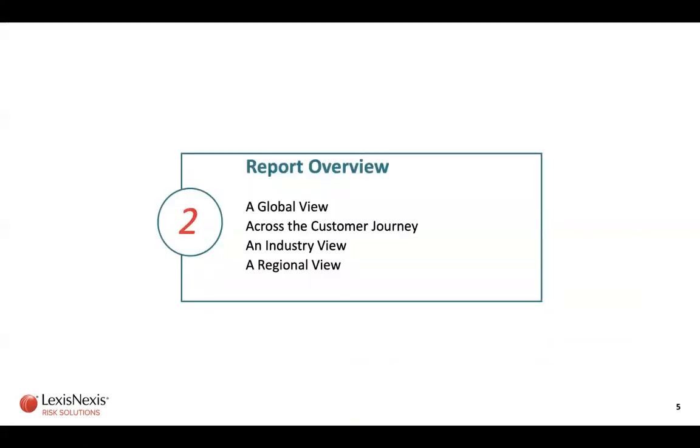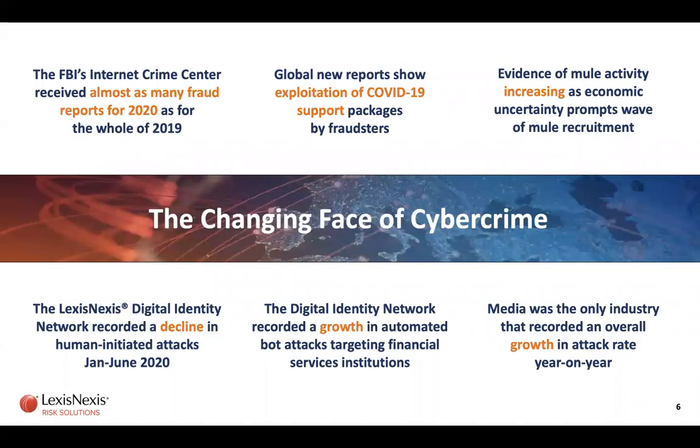So let's go to an overview of the report. First of all, I'll highlight that this year has been a significant change. The FBI's Internet Crime Center received almost as many fraud reports for the first half of 2020 as they did for the whole of 2019, showing the scale and change in the nature of attacks happening in this digital space.